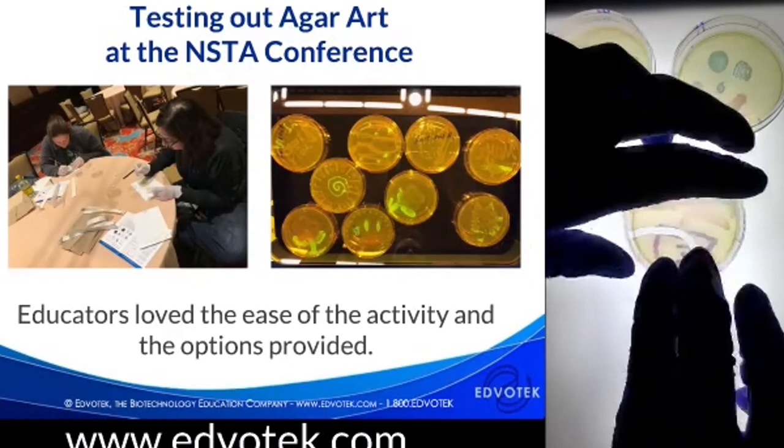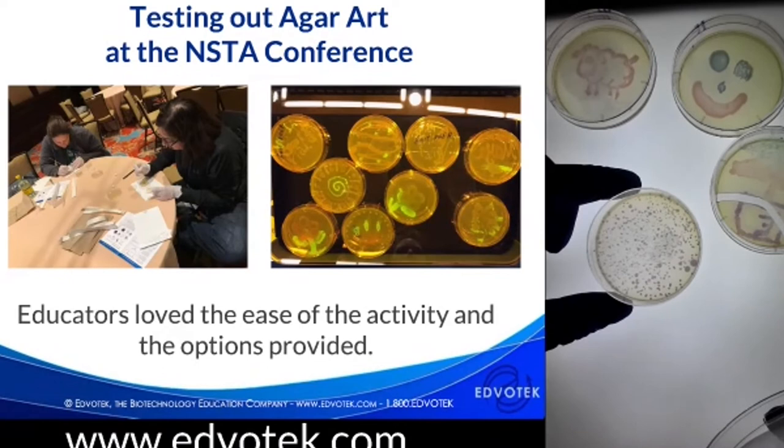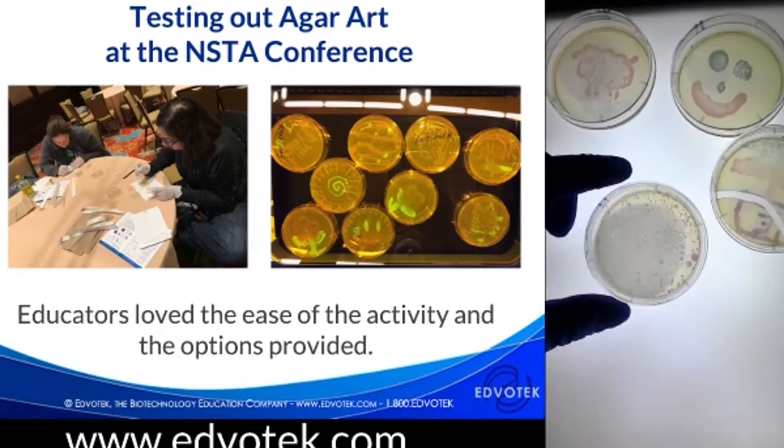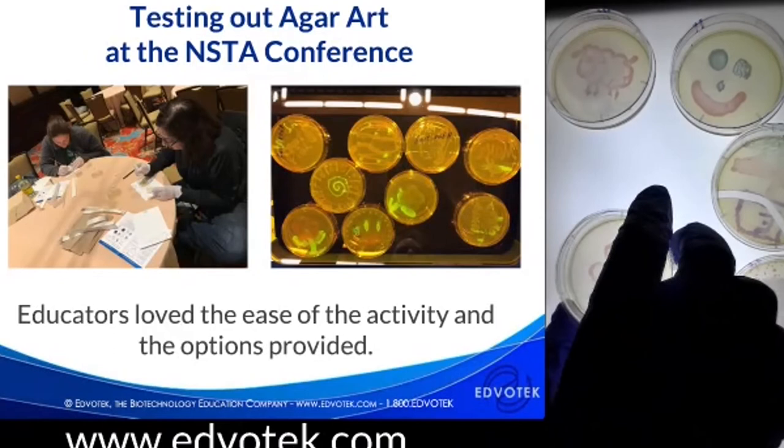This is just a picture of the rainbow transformation plate. You know, I love this because you can see all of the different colors, the purple, the blue, and the pink. It looks a little bit like confetti. We called the initial kit rainbow transformation, but the other candidate was cupcake transformation because it kind of looks like sprinkles. Here is a flower, a fish tank.